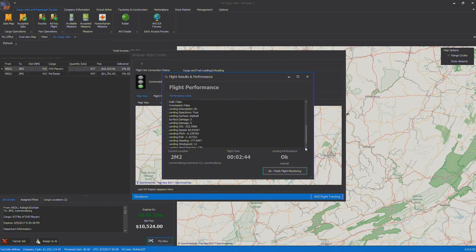That came down 252.59 feet a minute. Landing speed 84. That doesn't seem too fast. The vertical speed does. Landing pitch negative 6.27. Landing roll negative 1.10. Landing heading 177. Wind speed was 12. Wind direction 279. So it's coming out of the west.